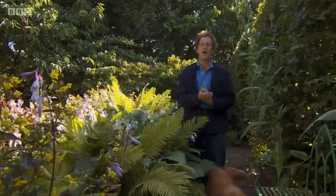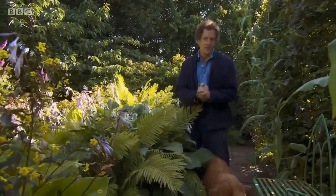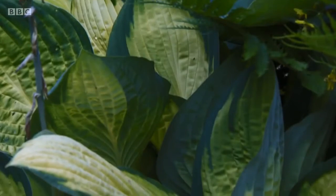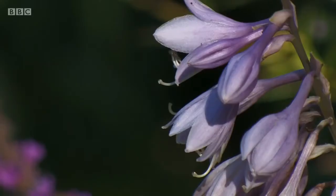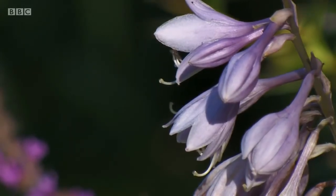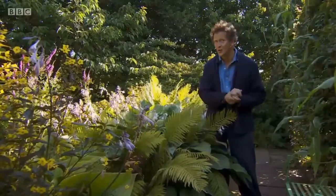Now, we've had a pretty cold and wet summer here at Longmeadow, so far at least, but not everything has minded that. The hostas have grown as big and as bouncy as ever. And I love the flowers, and particularly the fragrance. You don't really think of hostas as being scented, but a lot of them are, and very beautifully too.